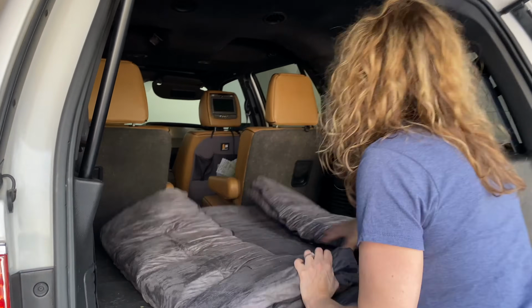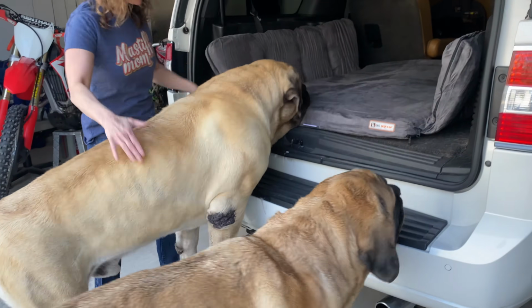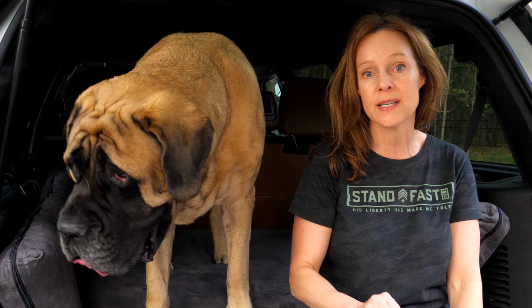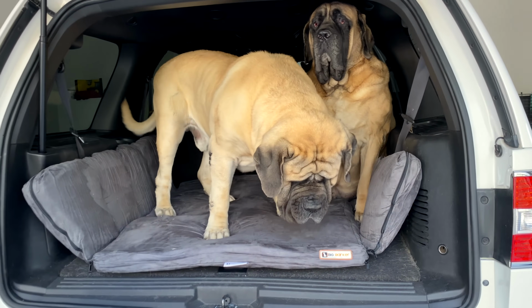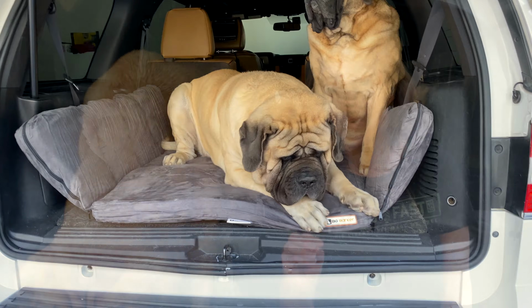One thing I was a little concerned about is whether the Backseat Barker would add too much height for the dogs to jump onto. As you can see, neither dog hesitated or had difficulty making it onto the bed from our step, which was a pleasant surprise. Once in the car, you can see that the boys immediately seemed to enjoy laying on the bed. That said, 1 minute on the Backseat Barker is not the same as 48 hours on it.